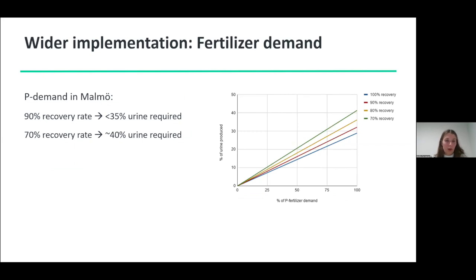And for the fertilizer demand, we see that the phosphorus demand in Malmö could be covered at a 90% recovery rate. Less than 35% of the urine in Malmö would be required to cover the fertilizer demand there, but at a 70% recovery rate, approximately 40% of the urine would be required.